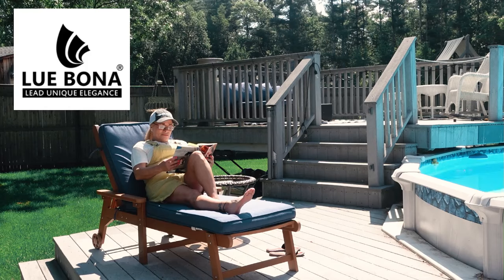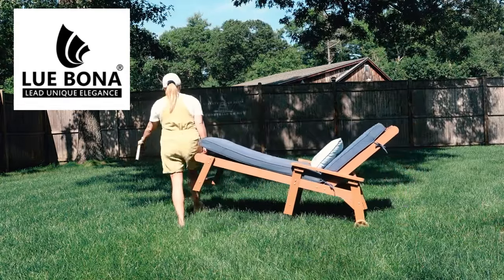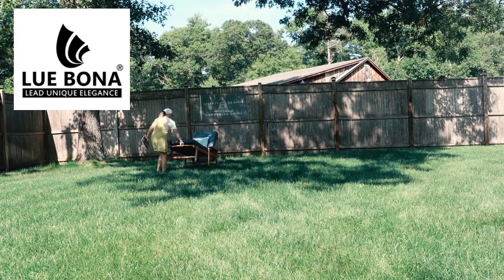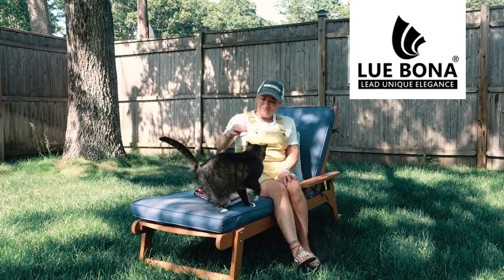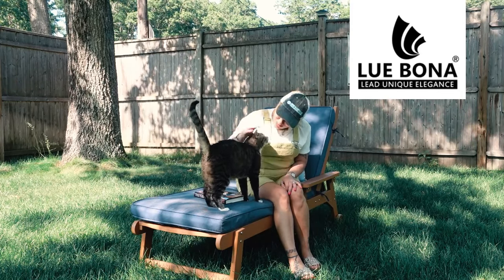This chair's got you covered. And the wheels make this chaise easy to move to different areas such as poolside, garden side, or hanging with a great book under my shady oak. That's one of my favorite places. Whether you want to read, nap, listen, or lounge, this chaise has you covered.